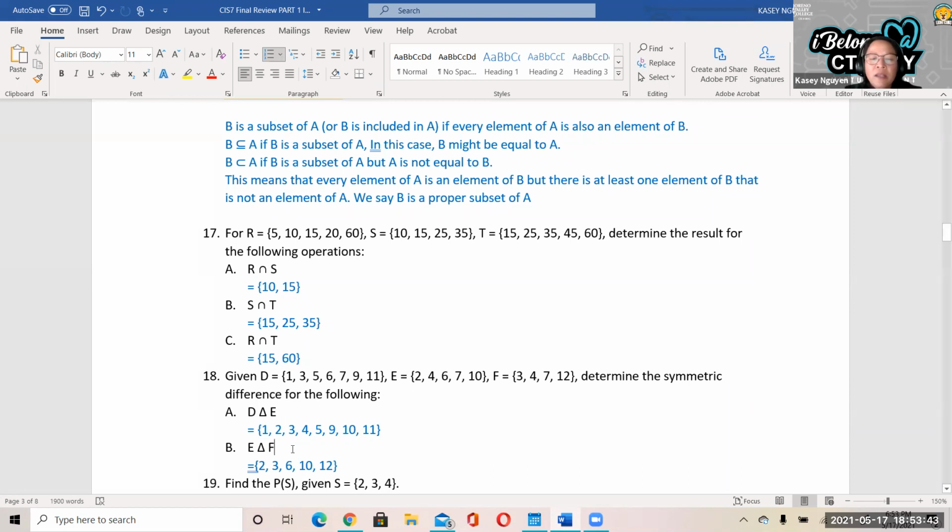And we would repeat the same process for E and F, right? We would include the values that the other set doesn't have. And we would have 2, 3, 6, 10, and 12.